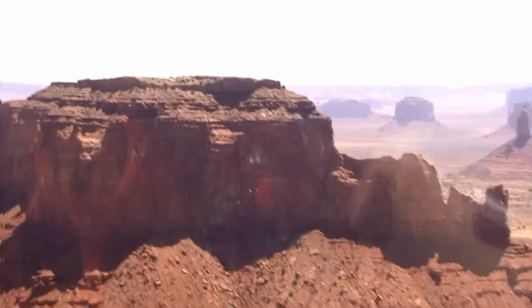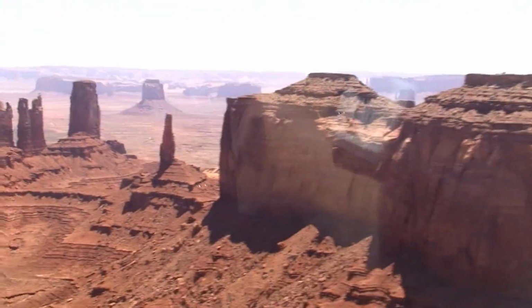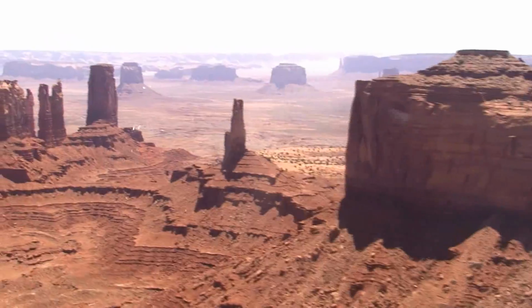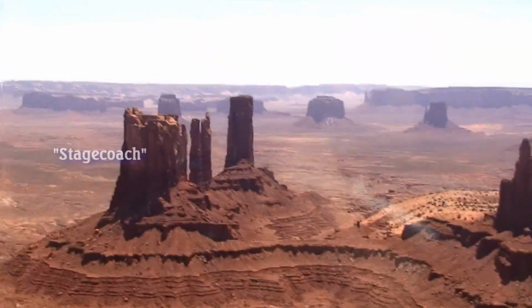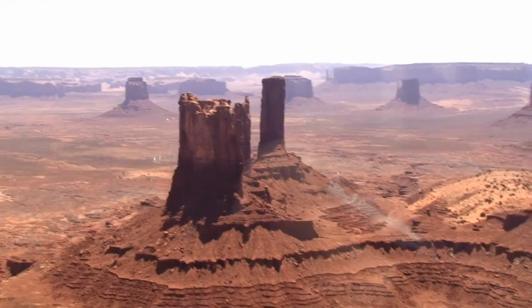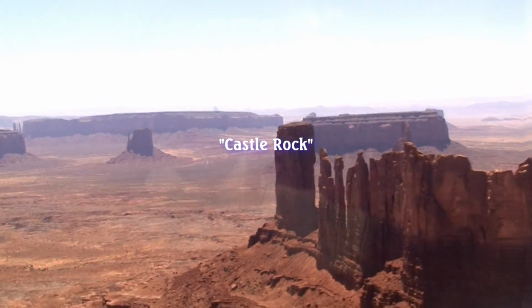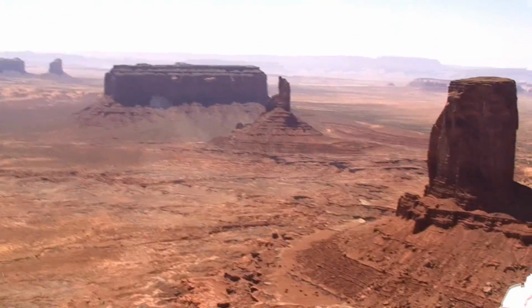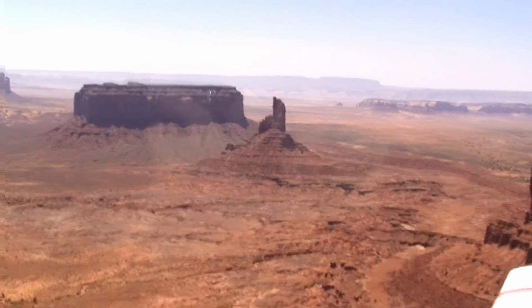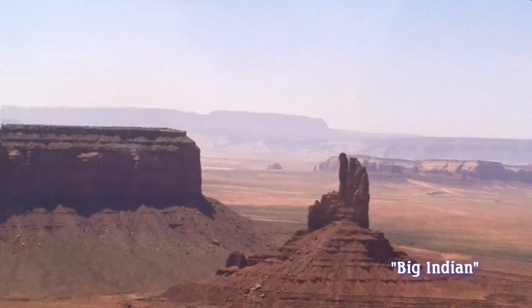I'm not sure I can pronounce the Navajo names for all these rock formations in Monument Valley, but fortunately, Anglos have made up their own names. This one is Saddleback. And the king on his throne. And Stagecoach on the left there. The cylinder-looking one is Castle Rock. There's also a big Indian head. He's looking straight up.